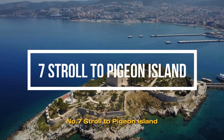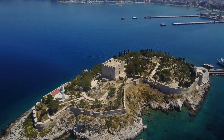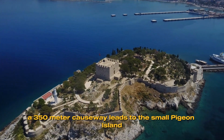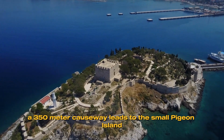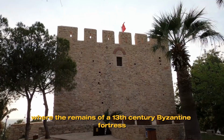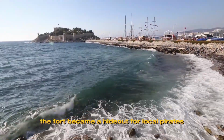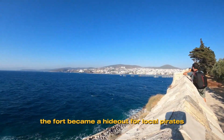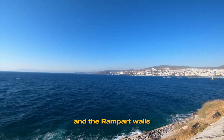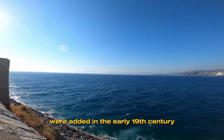Number 7. Stroll to Pigeon Island just off Kusadasi Harbor. A 350-meter causeway leads to the small Pigeon Island, where the remains of a 13th-century Byzantine fortress are perched on a cliff. During the Ottoman era, the fort became a hideout for local pirates, and the rampart walls, which partially encircle the island, were added in the early 19th century.